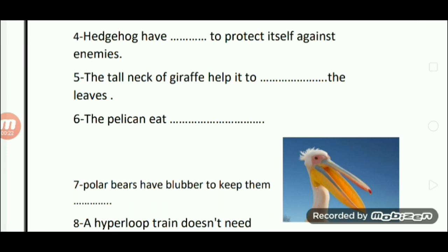Number four, the hedgehog has spines to protect itself against enemies. Number five, the tall neck of the giraffe helps it to reach the leaves. Number six, the pelican eats small fish. Number seven, polar bears have blubber to keep them warm. We talked about it before in the activity, okay?